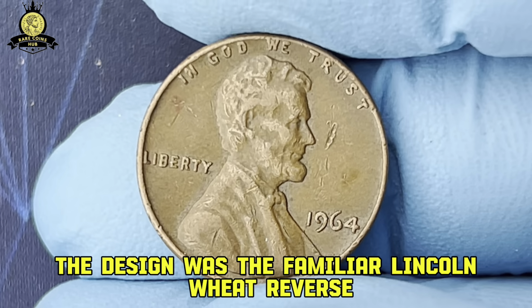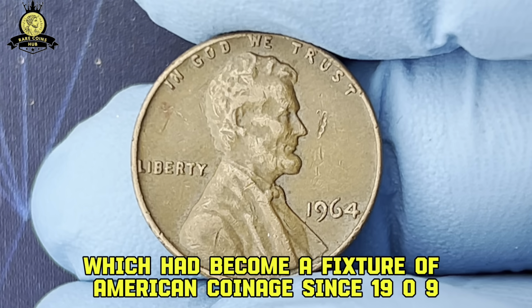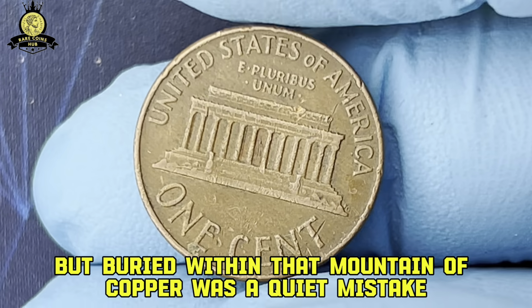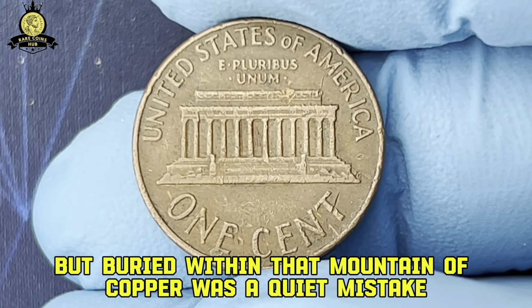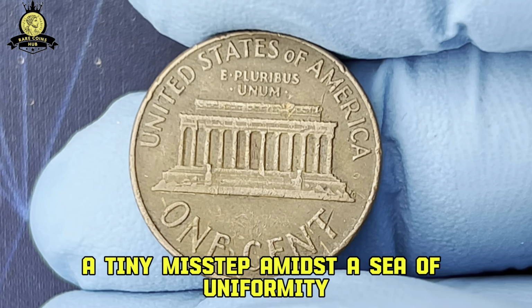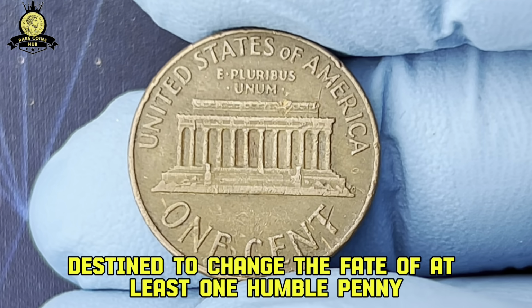The design was the familiar Lincoln wheat reverse, which had become a fixture of American coinage since 1909. But buried within that mountain of copper was a quiet mistake born not of neglect but of pressure. A tiny misstep amidst a sea of uniformity destined to change the fate of at least one humble penny.